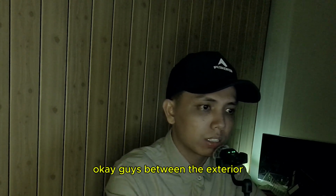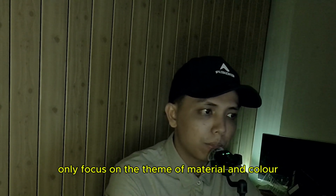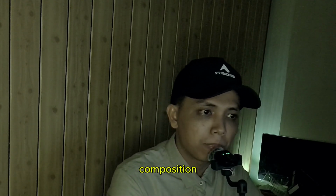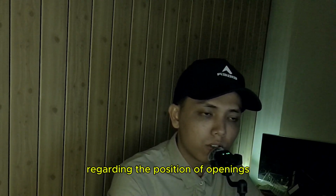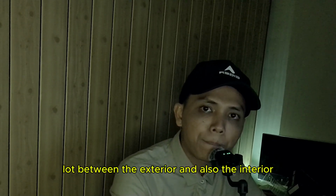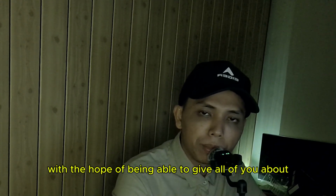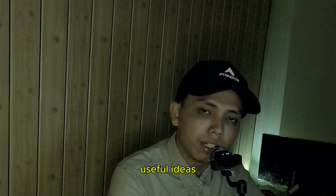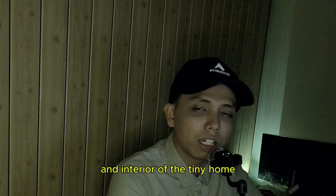Okay, guys, the exterior and the interiors that I presented just now only focus on the theme of material and color composition. This does not mean that there is a correlation regarding the position of openings and a synchronized layout between the exterior and the interior. However, this is the design inspiration that I present with the hope of being able to give all of you useful ideas and inspiration, especially about tiny homes and the interior of the tiny home.